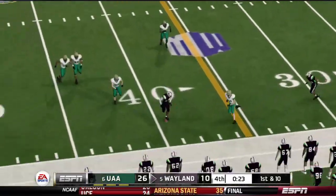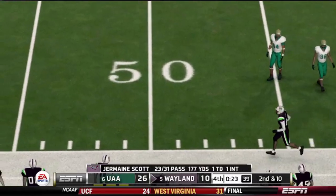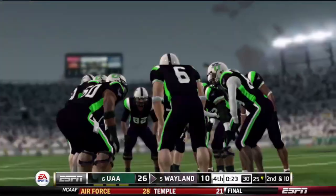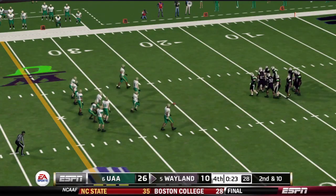He throws left. Jackson has the intended receiver on the way. That makes it second and ten.